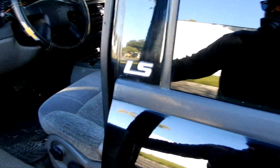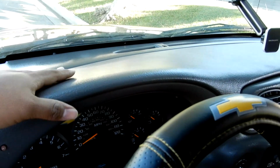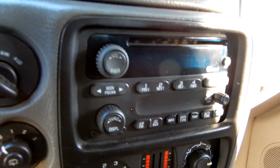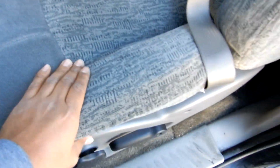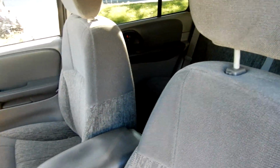It's really great. There's no ripped seats. There's nothing broken on it. Everything works. The dash, there's no cracks. The CD player, everything works. You see how clean that is? There's no rips in the seats. Everything is original. They really took care of this car.